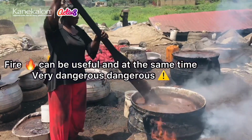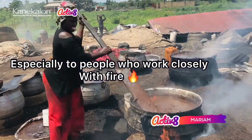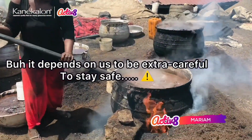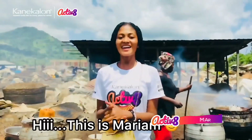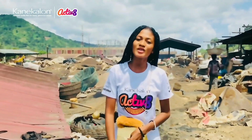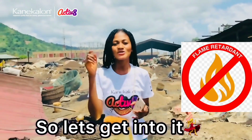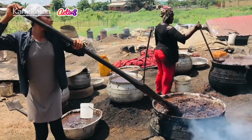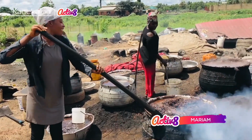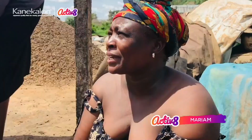Fire can be useful and at the same time very dangerous, especially to people who work closely with fire. But it depends on us to be extra careful to stay safe. Now, this is Marion, and today I'm at the farm canal. This is Lamisi, one of the workers at the refinery. She explained why they don't find a need to braid their hair and are always on scarf.